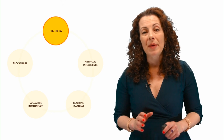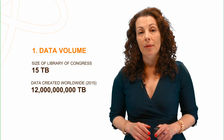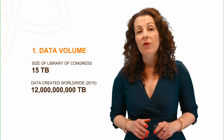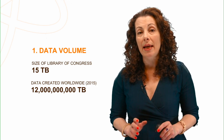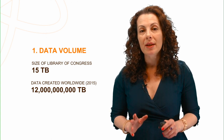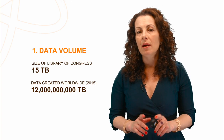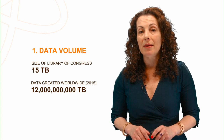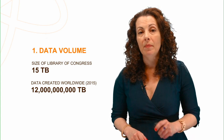So what makes data big data? First, big data reflects increasing data volume. There's an ever-increasing quantity of data being generated. In 2015, 12 zettabytes, that's 12 times 10 to the 21st, of data was created worldwide. That number is forecast to reach 163 zettabytes in 2025. Just for comparison, the entirety of the Library of Congress is only 15 terabytes, and it takes a billion terabytes to get to just one zettabyte.